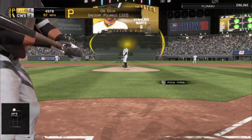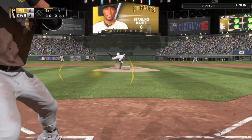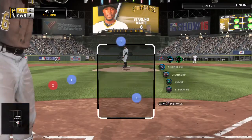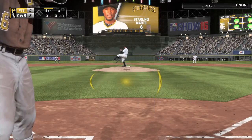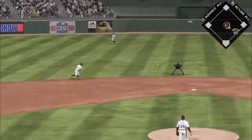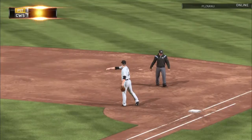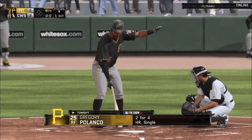3-0 now. He knows the drill out there. You got to make him swing the bat. Cannot be giving up walks at this stage of the game, because those could be fatal. The shot, hit hard. Throw on to first in time, so the leadoff man is set down to open up inning number 8.